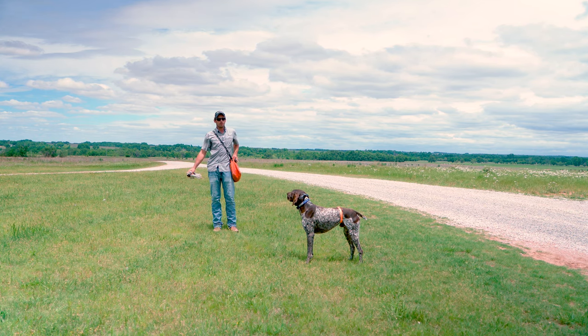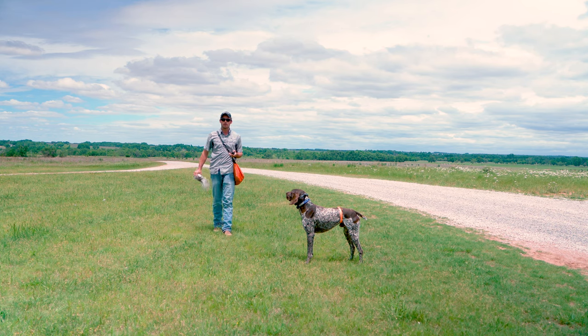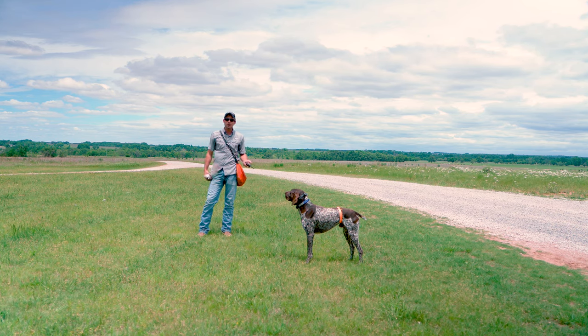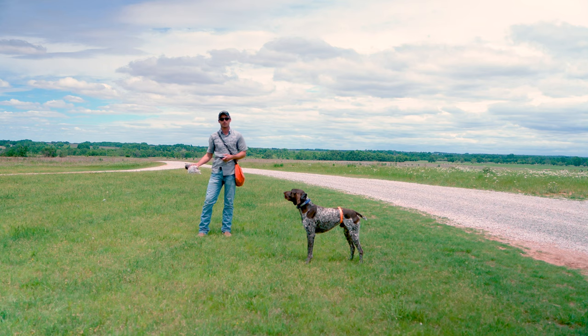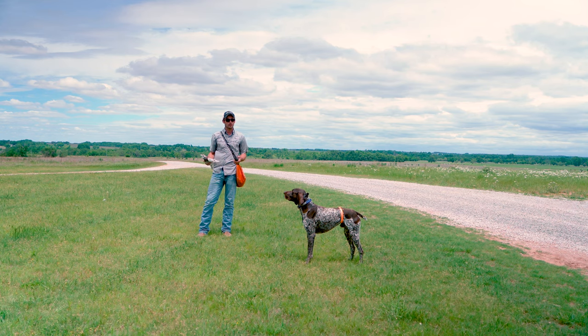Good. Now, one of the first questions that we get from people that are moving through this process is, how long does he have to wear this belly collar? Well, the longer he wears the belly collar, the easier you're able to make this transition from not steady to wing shot and fall to steady to wing shot and fall. And we're all about what's easiest on the dog.